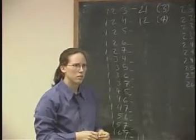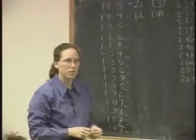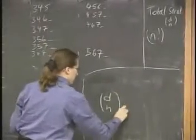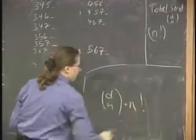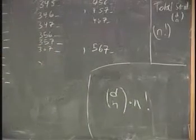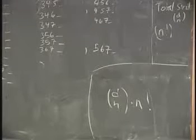No, it's much less. You don't backtrack here. It's d choose n times n factorial, because you only go through it once, and you only try the n factorial one time through. So if you fail, you don't go back and try all the other combinations. EJ doesn't look convinced.